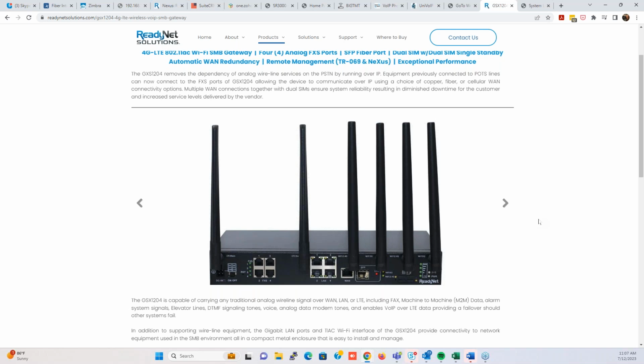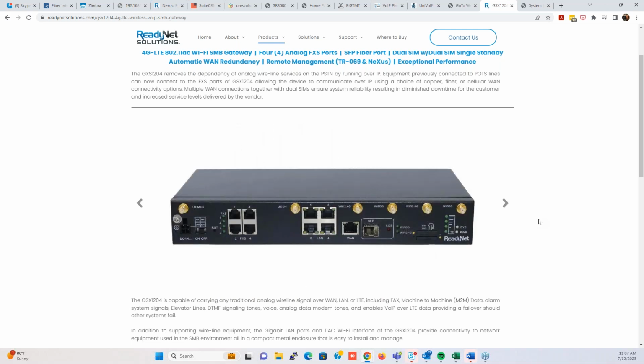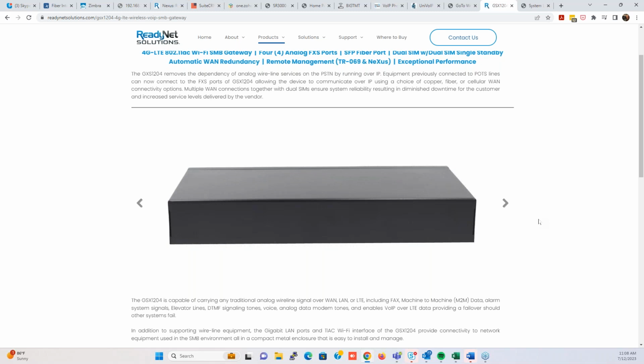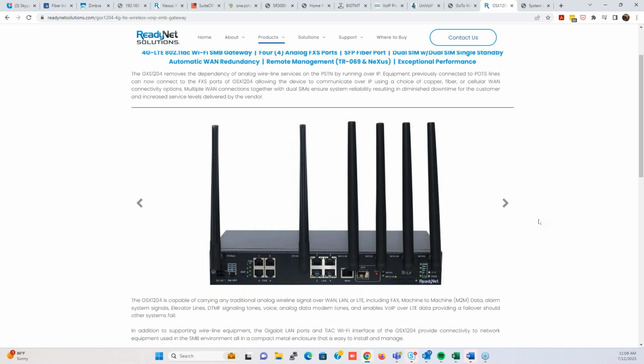And so you can actually set the secondary SIM slot as your management portal. If you purchase a SIM card from your service provider, you can get it with a static IP address. Then you can go in and remotely manage these devices right from your office, instead of sending a tech out into the field.